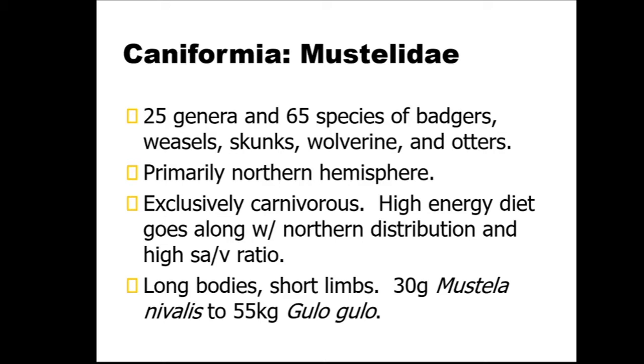They tend to have long bodies and short limbs, and they vary in size from Mustela nivalis, which weighs about 30 grams, so the size of a big mouse, all the way up to Gulo gulo, which is the wolverine at 55 kilos.